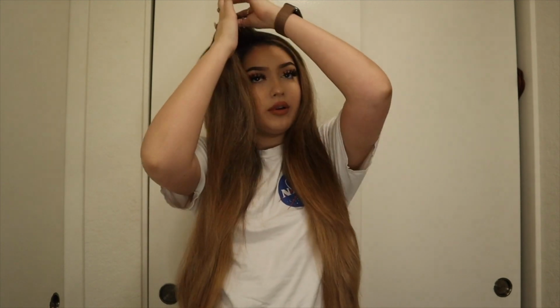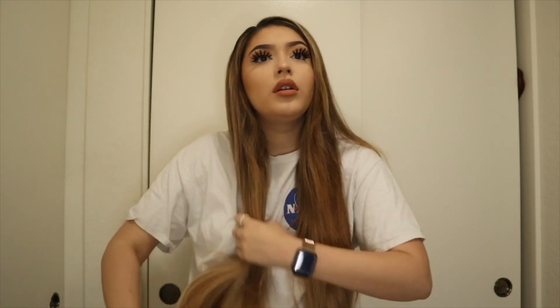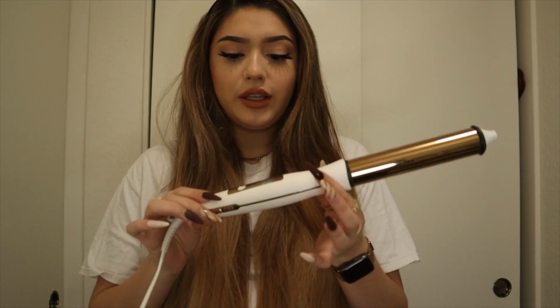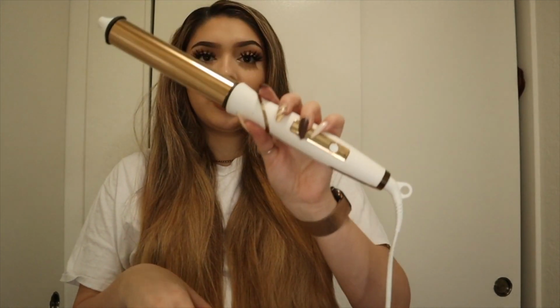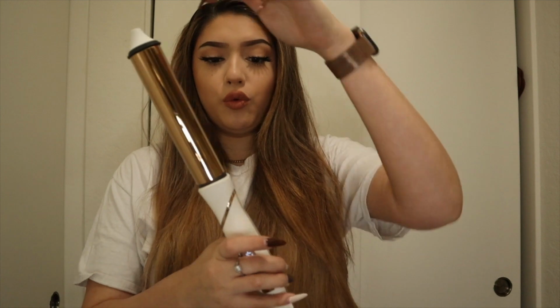Now I'm just gonna part my hair, and I'm just gonna do a side part because that's what I'm feeling today. Yeah, like that. Okay, and then for the start of the show, the actual curler that I use, I got from Target, and it just looks like this. It's a 1 1/4 barrel wand, and the brand is Kristen S.